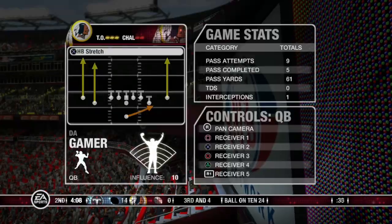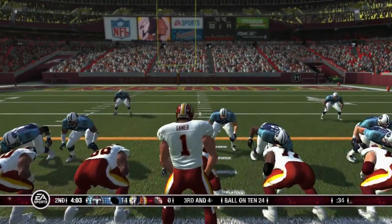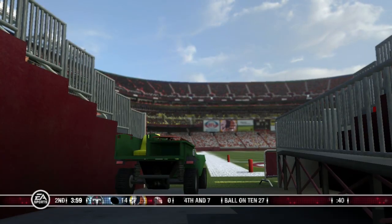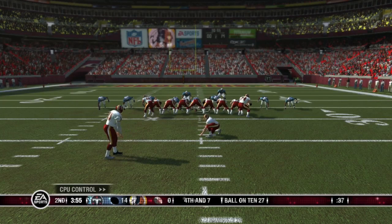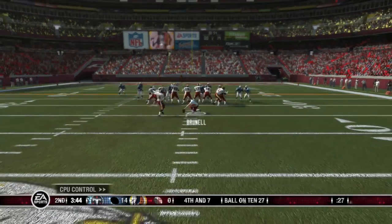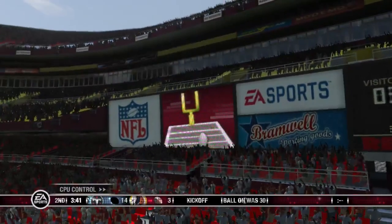Portis, the ball carrier. Gain of six. They'll line up in a one-back set. Ball on the 24. Portis on the carry. Oh, Portis, stopped him behind the line. Portis, the ball carrier on the play. Loss of three. The kick sails through the uprights.